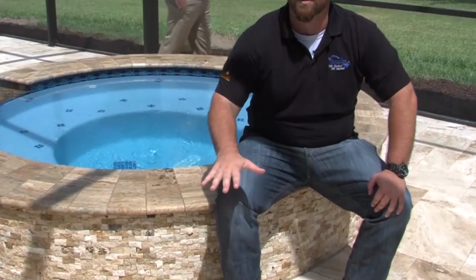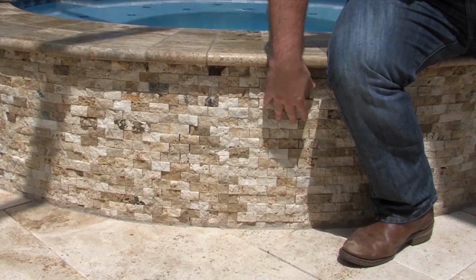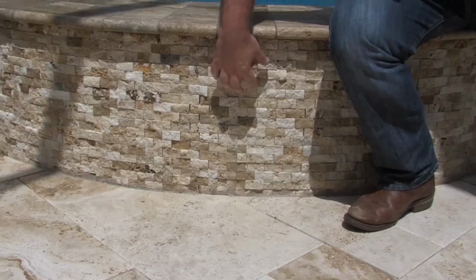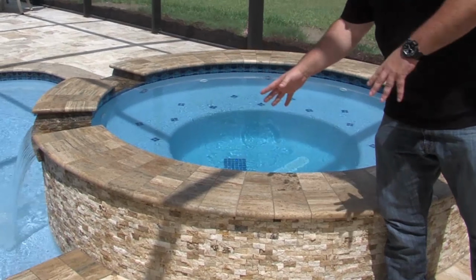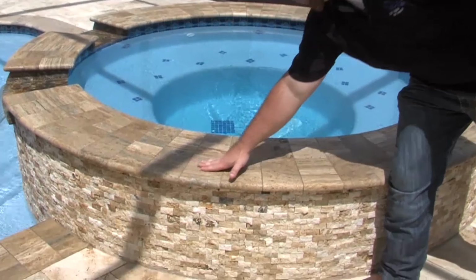Because they like the look of the travertine so much, we did what we call a split face travertine, which is the same as the stone on the deck, but it's a broken edge, so it gives you a really rough, natural look. And it's the exact same stone as what's on the deck, so it pulls it all together. And then up to the coping that we put on the pool, this is called a Tiramisu, which is a vein cut travertine. So if you look at it, you can see the veins of the travertine. It's kind of like when you cut a tree. If you cut a tree this way, you see the rings, and you cut a tree this way, you see the veins running through it.